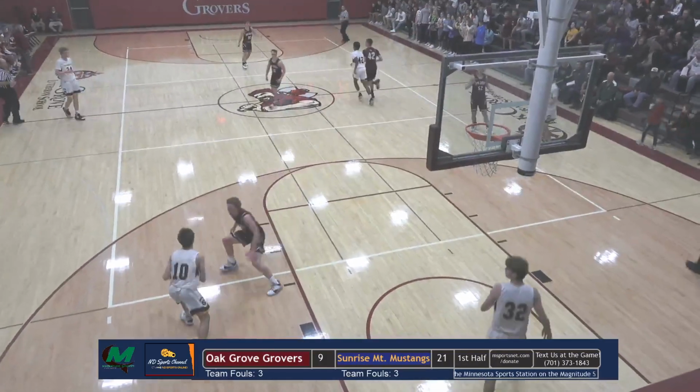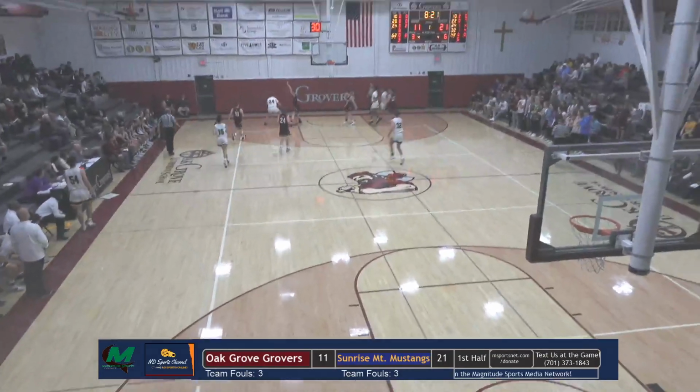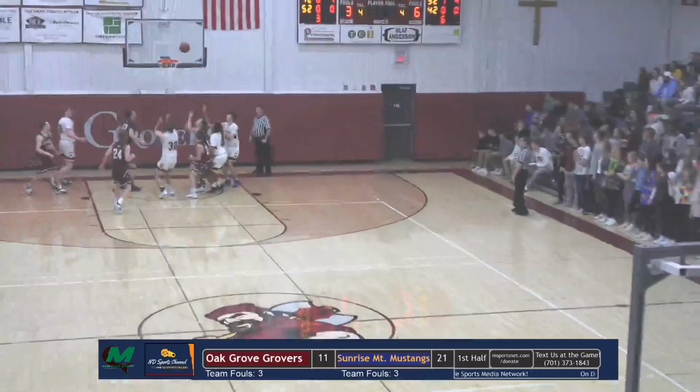Noah Swenson puts it in here for Oak Grove to make it 21-11. That's a 10-point lead here.